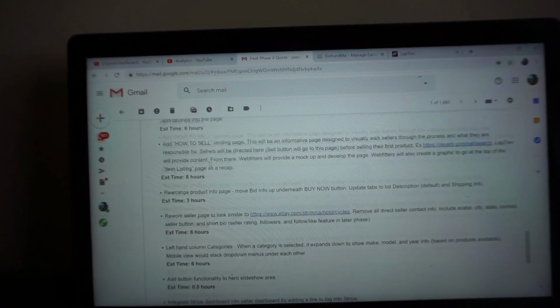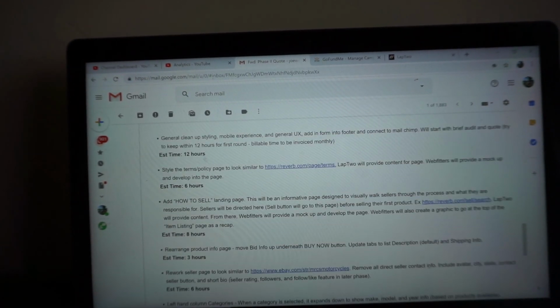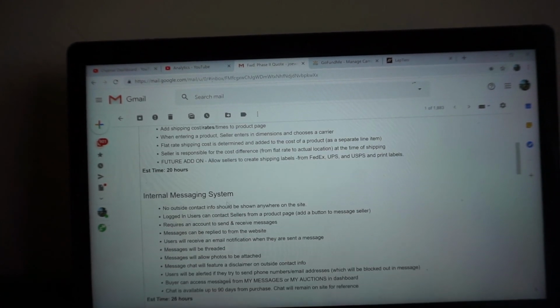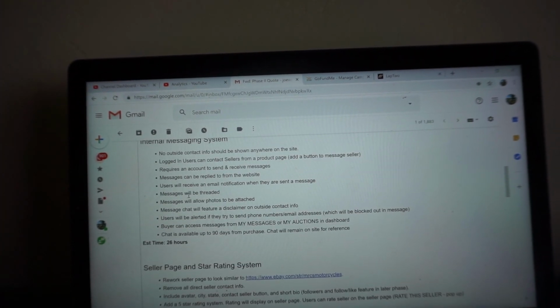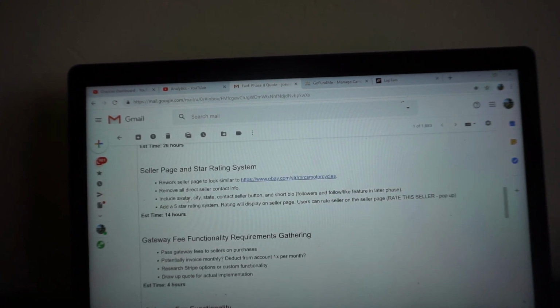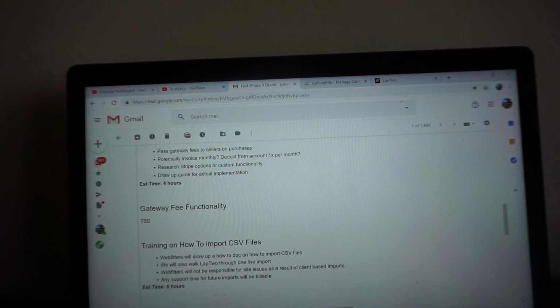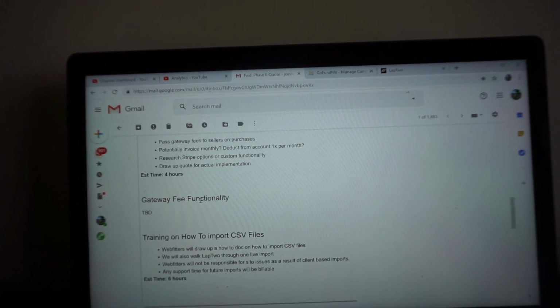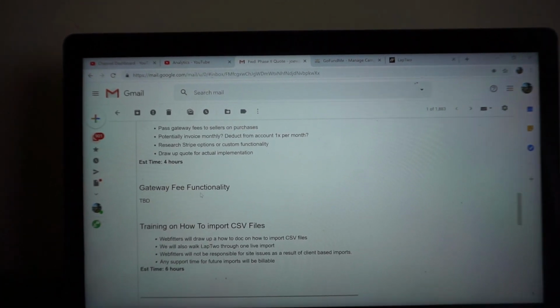And then the remaining small items are 12 hours, 6 hours, 8 hours, 3 hours, 6 hours, 0.5 hours. And if you add all this up, it's 20 plus 26 is 46 plus 14 is 60 plus 4 is 64 plus 6 is 70. So that's 70 times 125. What does that come out to?